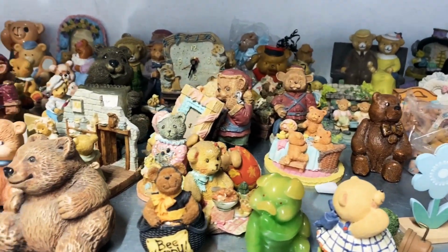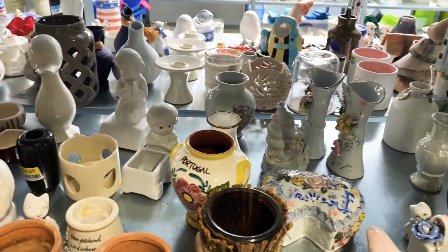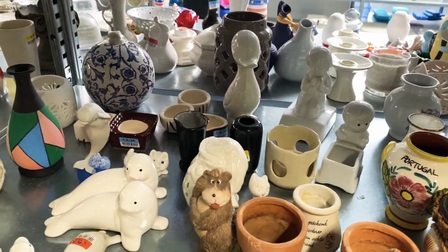I chuckle when I see these small figurines, and maybe even the people behind them that used to collect them. They remind me of myself when I was little. I did have a few of my own.